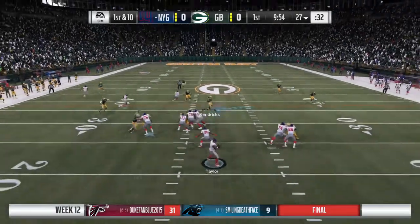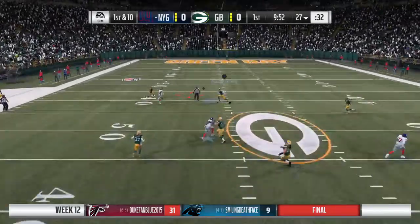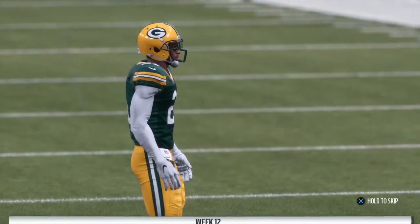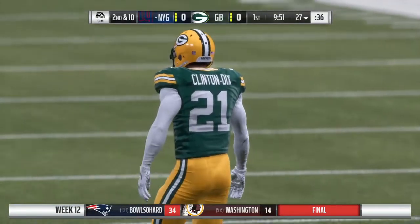Now a play fake here on first down. Oh, he's going to air it out right away. And lucky to get away with one there. That one nearly picked. Second down.